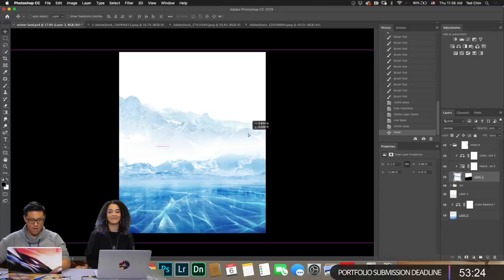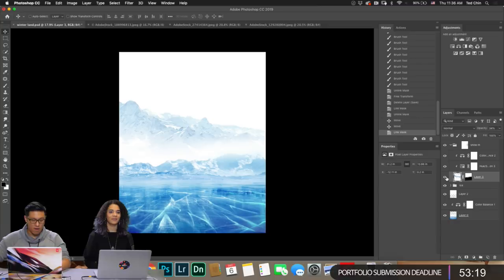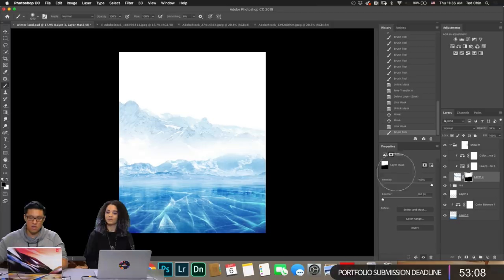Where did they go? And you can see if I click on and off, this part has a white showing up. My mask is not clear for that part. So I'm just going to brush that off. Sometimes I turn it on and off just to see if there's anything wrong. And it's like, okay, that's fine so far. And I put that into a group.